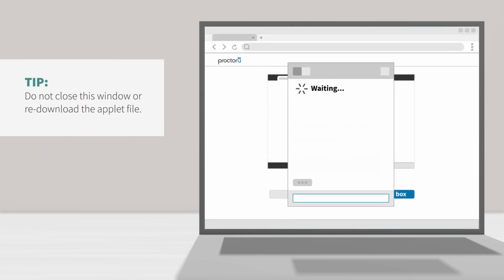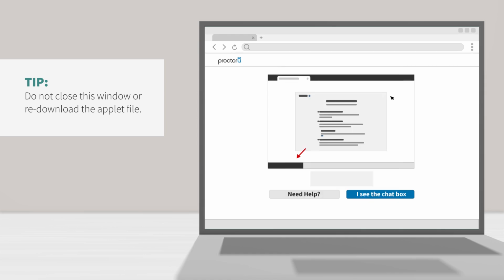When the chat box says waiting, it means that you've successfully downloaded the applet and your proctor will be with you shortly. Do not close this window. It may take a few minutes for your proctor to connect, so do not download the file multiple times. While you wait for your proctor to connect, continue through the exam pre-checks on your screen.